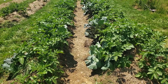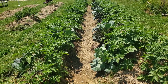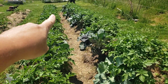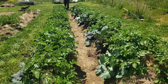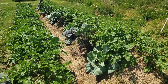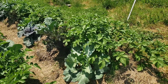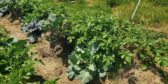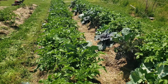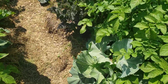And you can see that we just did a quick weeding this morning, but honestly, the main weeds are just along the bottom here. It really wasn't bad to weed. Anything that didn't have seeds, we threw in between the potato beds. You can see the potatoes are doing great. And we also planted a whole bunch of other companion plants with them.